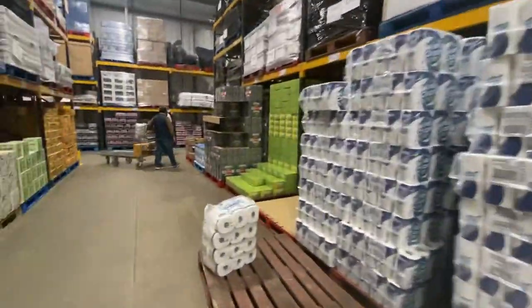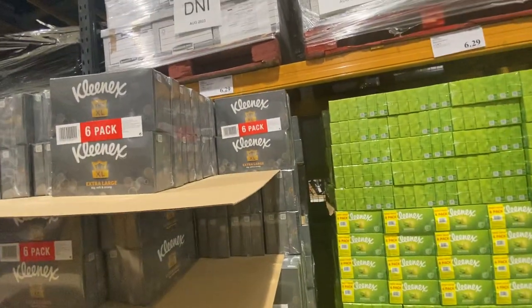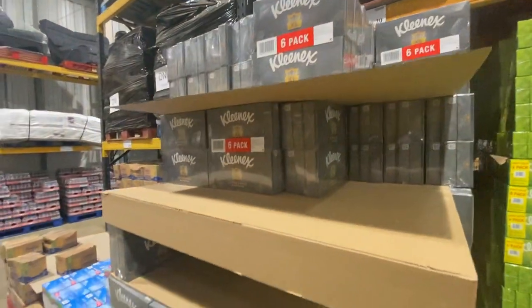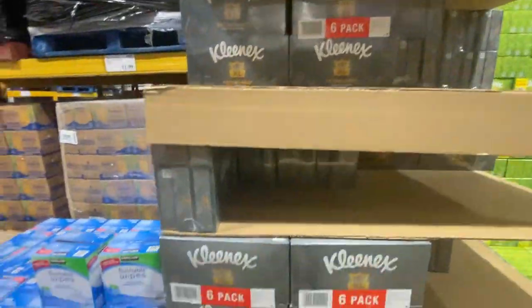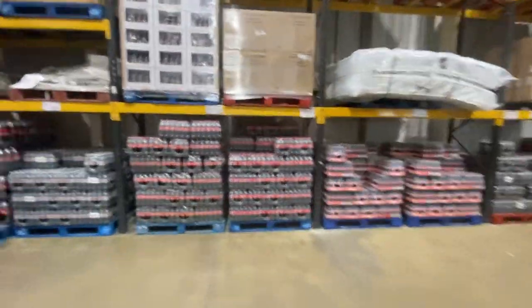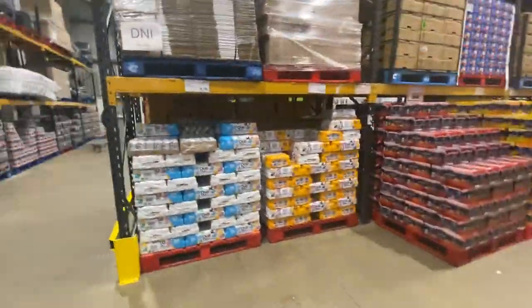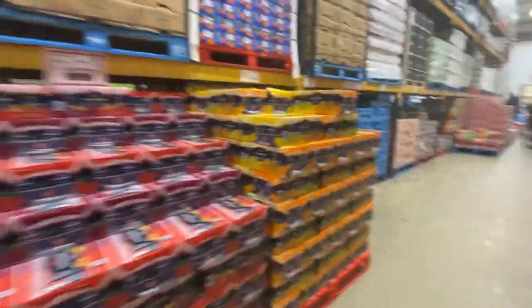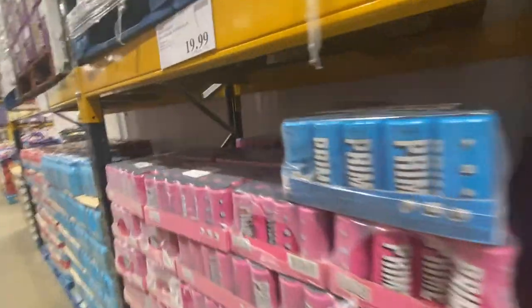Tissues, yeah. Okay. Kleenex, that will go for £6.29. Kleenex, for cleaning. It's cheaper, obviously. Those who drink fizzy drinks, you got loads of them here. Coca-Cola, whatever brand you desire. So here, look, all there. Different types of drinks. This is ginger beer. Whatever you desire, you get it here.